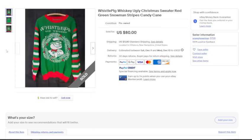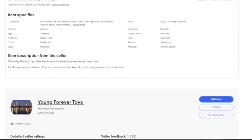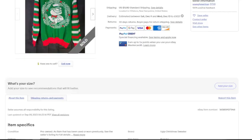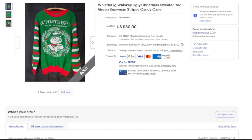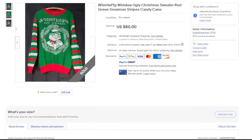I don't know that it's particularly ugly as much as it is just Christmas colors. This sold for $80 plus $11.80 in shipping. And as you can see, excellent pre-owned condition, one size fits most, just very, very basic listing. I don't know about that one size fits most comment. I think they should have done a little more on the measurements, yet it still sold for $80.